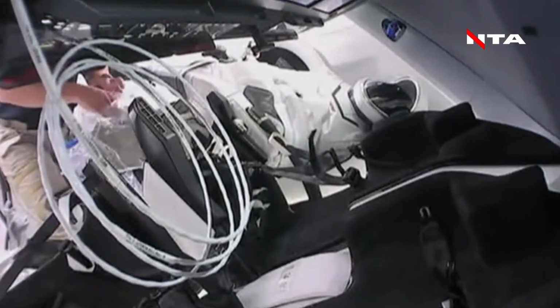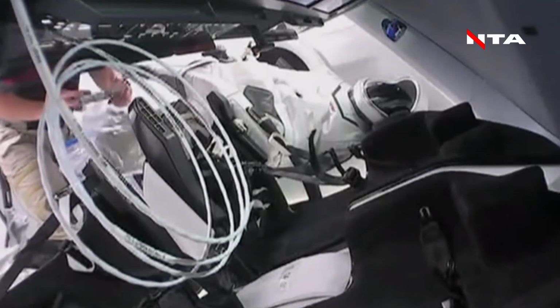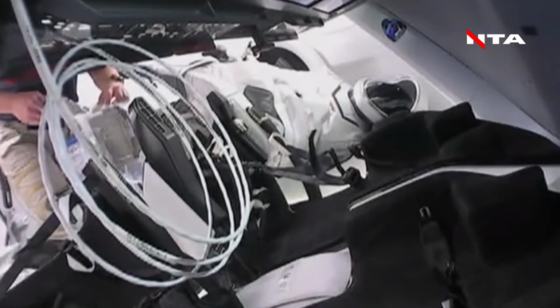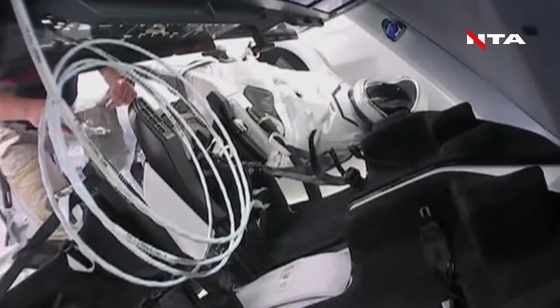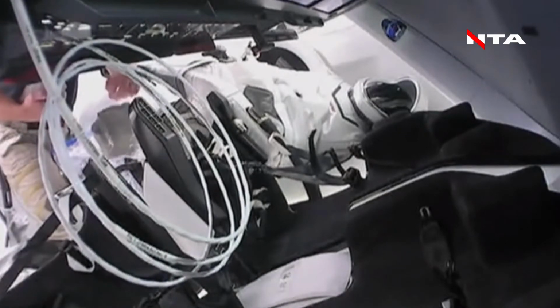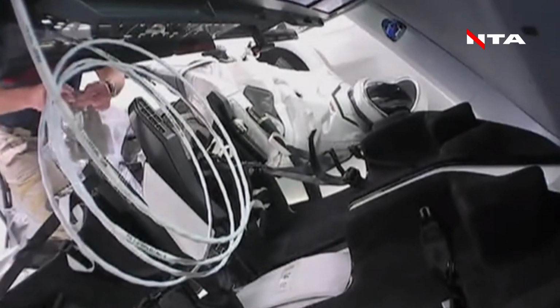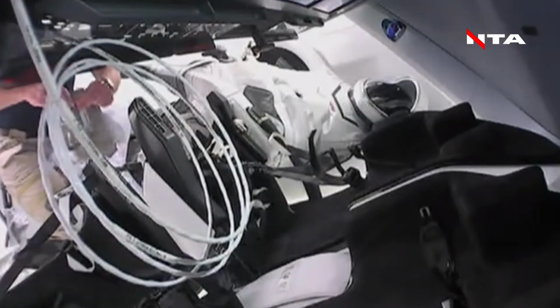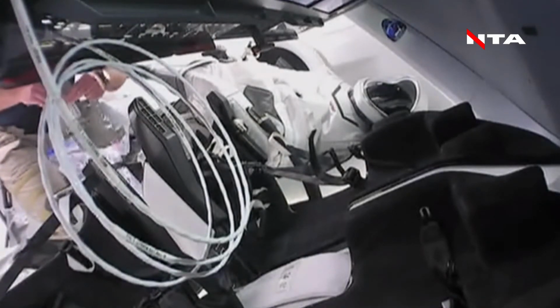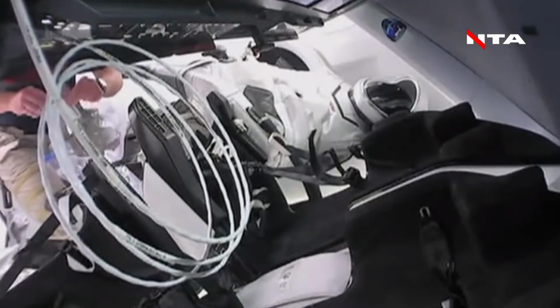We do have communications settled in the hardline connection between International Space Station and Dragon. You can see from the inside of Dragon now, the crew doffed or took off their suits, just getting a few things packed up before they eventually open up the hatch after that pressurization is equalized between Space Station and Dragon.